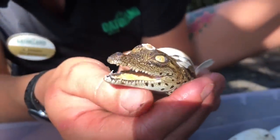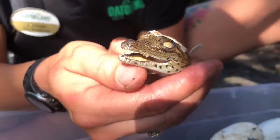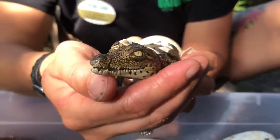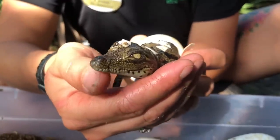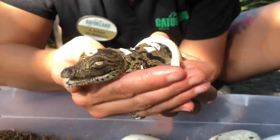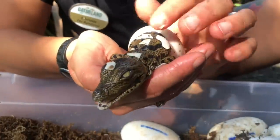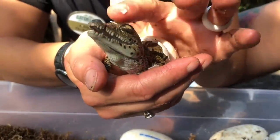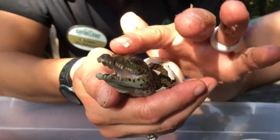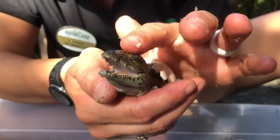You're so fierce. These guys actually hatch out with all of their teeth. A lot of people think that they don't have any teeth at this size, but they definitely do. These guys hatch out pretty much as miniature versions of the adults. Adults have plenty of teeth. Look how pretty you are. Oh my goodness, so cute. Hi, babe. Welcome to the world.